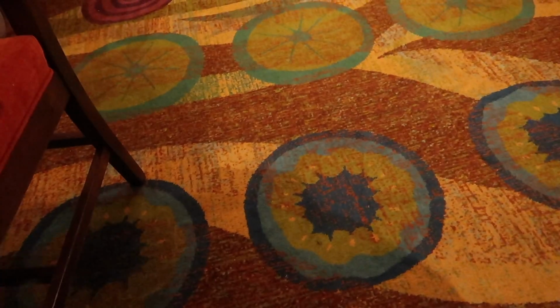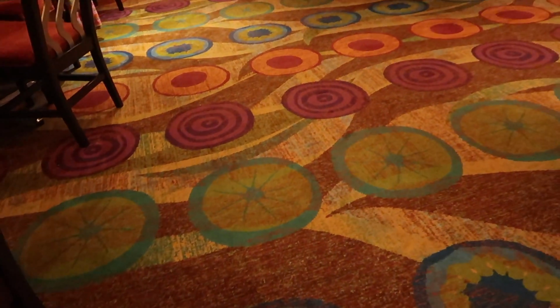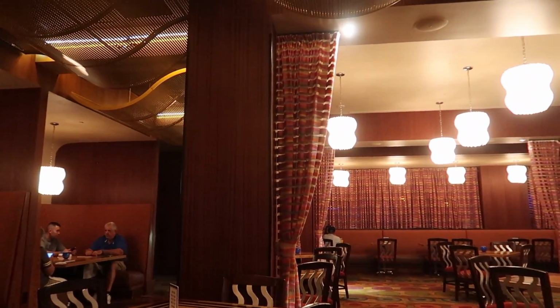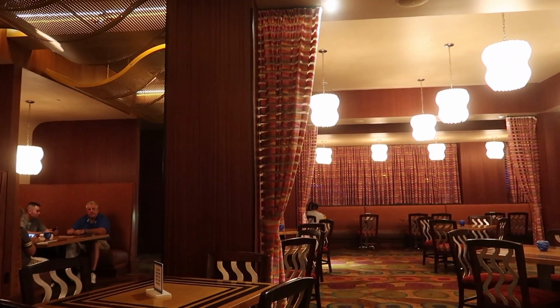Jen pointed out stuff I missed. The floor is wavy. And the curtains over here, much like the chairs, have waves going through the fabric. I guess this one's pretty well themed to the name. Don't you think?